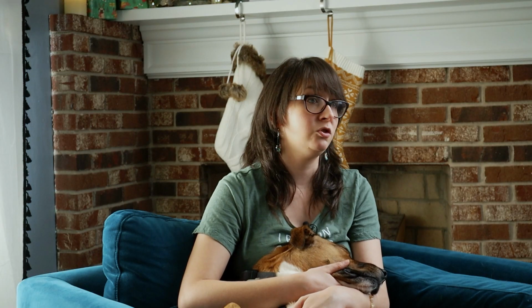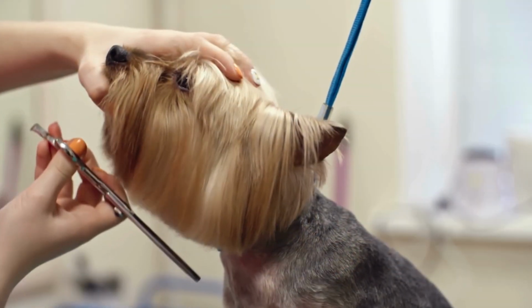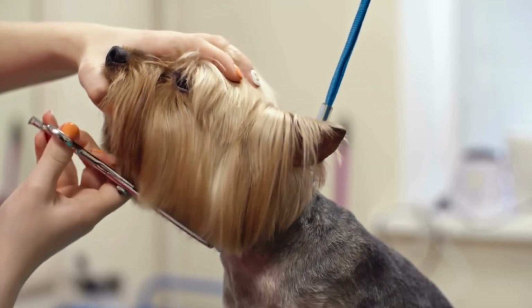Also, when I brush her, I have a brush and then I have a comb. The comb is to check for knots and mats. The brush is to brush them out. So she has to be brushed once or twice a day. She probably gets a bath every 2 weeks just because it helps keep her fresh. I have to make sure that her beard stays clean and all these things.